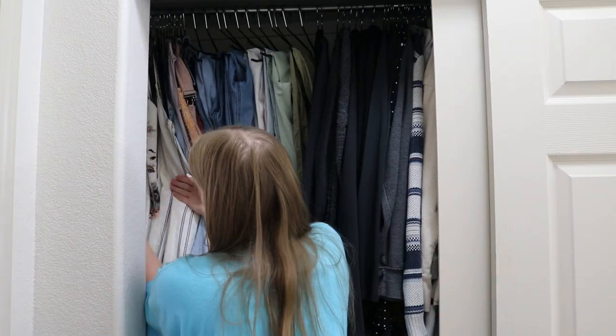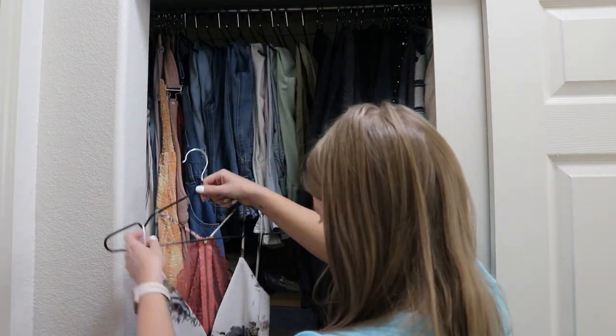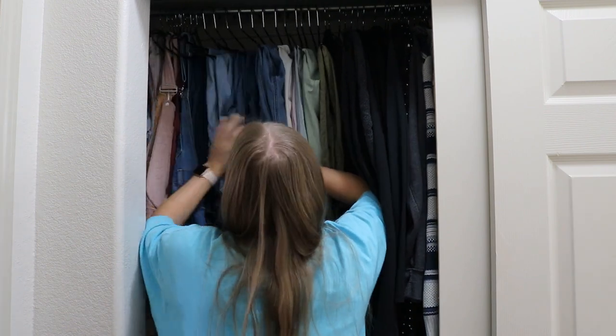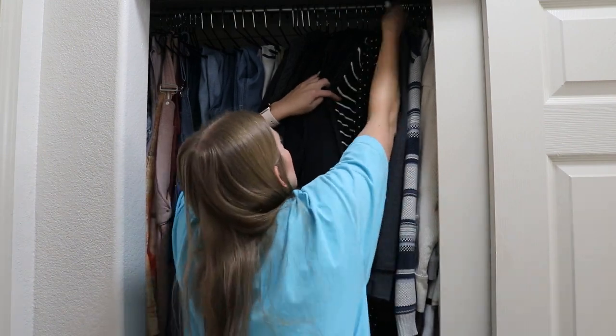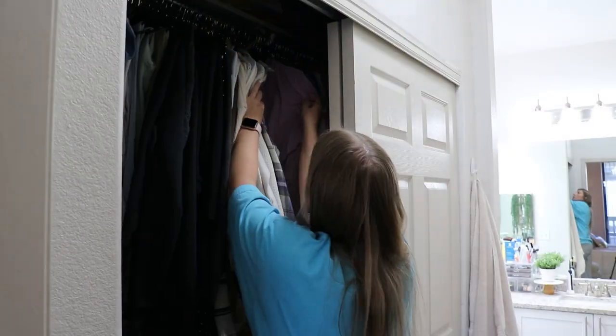I just look at every single piece and I'm like, have I worn this in the last year? Did I wear this last season? And just see. And even if I haven't worn it, sometimes I'm like, well, I know I wanna wear it for this or something like that. But if I didn't wear it last season and I'm just not feeling it this year, then I get rid of it.